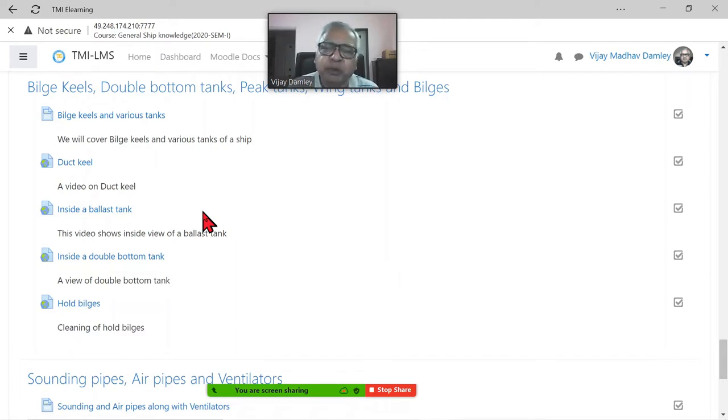The issue will be, probably 90% of the time, some valve is not working. The remote controlled hydraulic valves are not working, so you go there. Or you are going in for inspection because you found water in the duct keel. Water means there is a leak. So you are investigating where the leak has come from and how to fix it. So that is another time you will go.